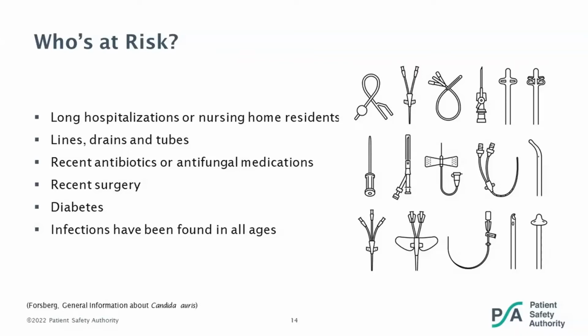If a patient has had recent surgery or if they're diabetic, although interestingly, age does not seem to be a factor with Candida auris infections, as we have seen them in all age groups. Common types of infections that we've seen are bloodstream infections and wound infections, and we have also seen isolates being recovered from respiratory and urine specimens, but it's not clear if it actually causes infections in the lung or the bladder. The yeast was first isolated from an ear canal, which is why it was given the name Candida auris, which is Latin for the word ear, although we now know it can infect many other sites.